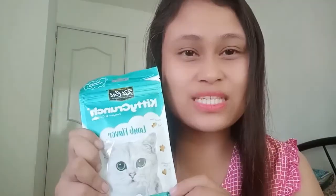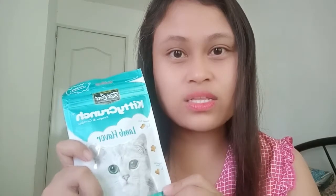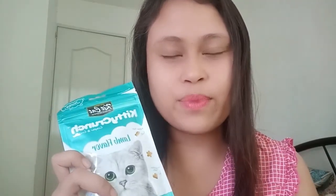So it's actually named KITTYCRUNCH. So it says crispier and crunchier. So this is the one that Nutella likes, and Nutella also doesn't want anything that is fish flavored. So what I'm buying them are chicken flavored products, or beef flavored, or anything that is not fish.